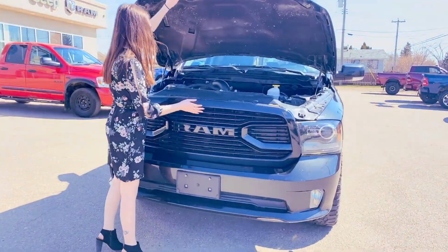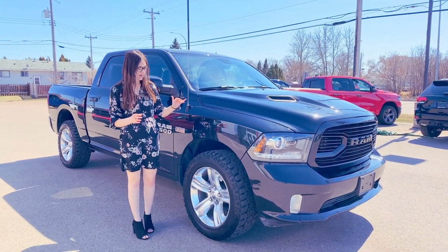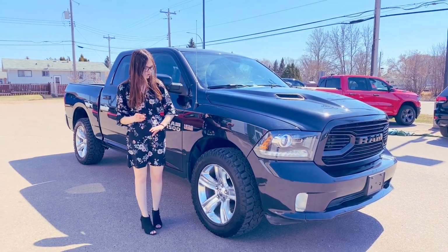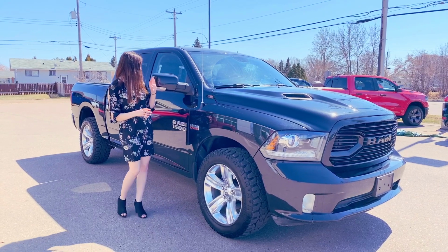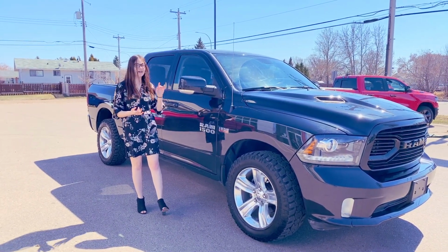Coming underneath, you're going to have your 5.7 liter Hemi. This one is going to have your 8-speed automatic transmission. It also does have your 20-inch chrome rims. You have color matched mirrors on this one. They are power folding, heated, and auto dimming.